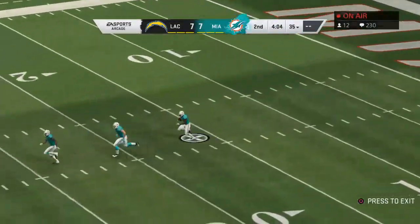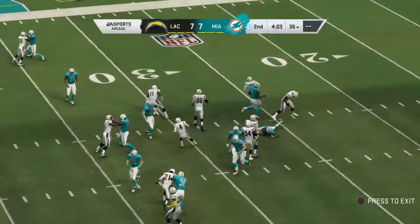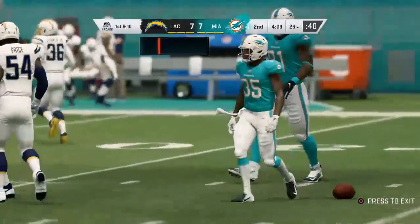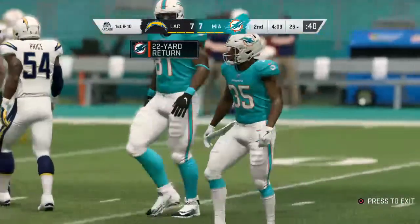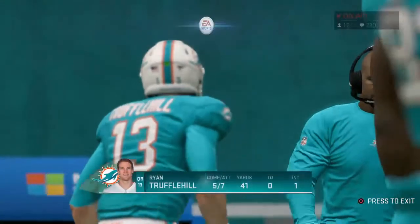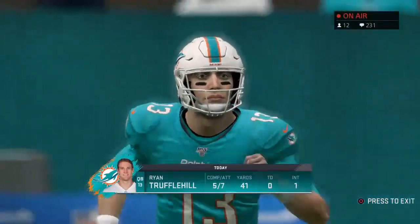This is taken at his 4. And he'll take it up past the 25 to the 26-yard line. Out comes this field general once more, leading his offense back onto the field.